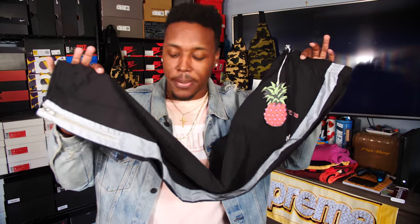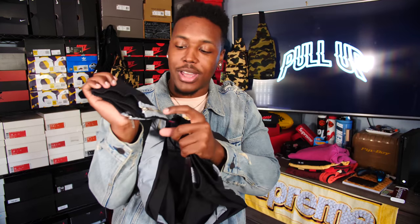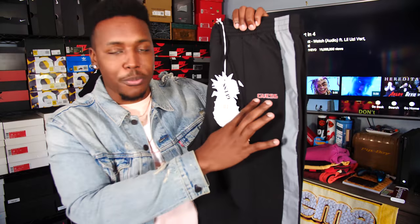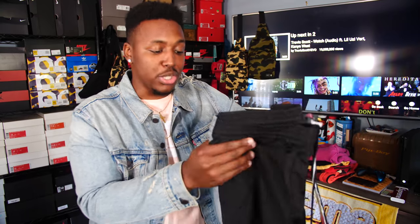It's just an all-over black pair of track pants, 3M stripe, and then you have your YKK zipper on the bottom. Guess branding really small, embroidered in right here. And this is one of my last cops.